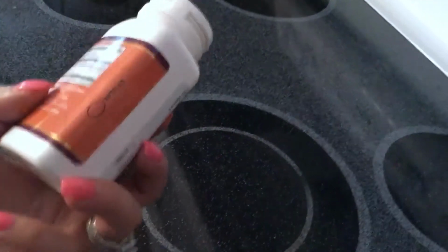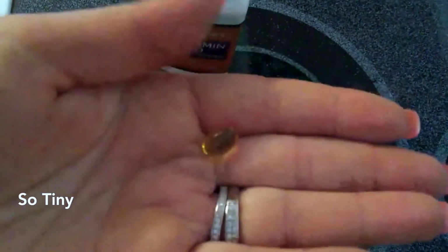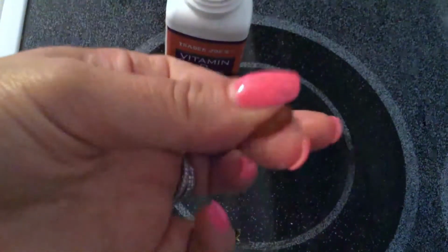Expiration November 2020. Definitely go through it before then, and very easy. Just pop off the top, and it had a nice little cotton and protection seal over it. I'm gonna take one out and show you guys how small they are. So teeny, and my hands are small to begin with, so you guys can see. See how small they are. They're nice and soft. You could just see.